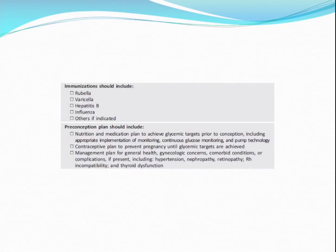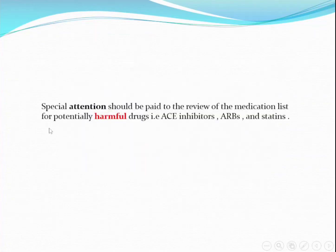if indicated. The preconception plan should also include a nutritional and medication plan to achieve glycemic targets prior to conception. Also, a contraceptive plan to prevent pregnancy until glycemic targets are achieved. A management plan for general health, gynecological concerns, comorbid conditions or complications if present, including hypertension, nephropathy, retinopathy, RH incompatibility, and thyroid dysfunction. Special attention should be paid to the review of the medication list for potentially harmful drugs like ACE inhibitors, ARBs, and statins.